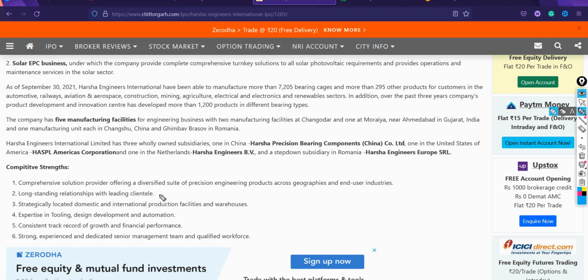You will see the competitive strength of this particular company, where it is written that they are a solution provider offering a diversified suite of precision engineering. They have strategically located domestic and international production facilities. Also, I want to tell you that most of the revenue for the Harsha IPO comes from the Indian market, and it is a very good thing as the global markets are struggling due to high inflation, and there are chances that a recession might come in the US market. So I believe that this company can do fairly well and it won't get impacted by global cues.